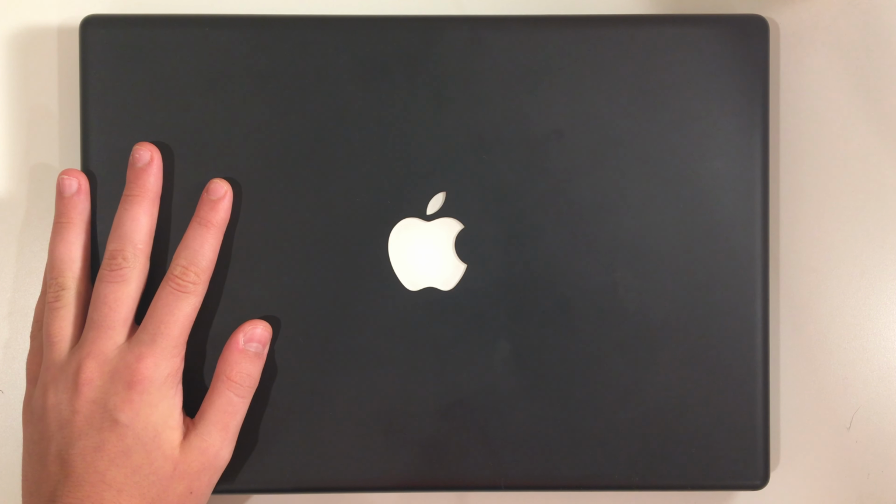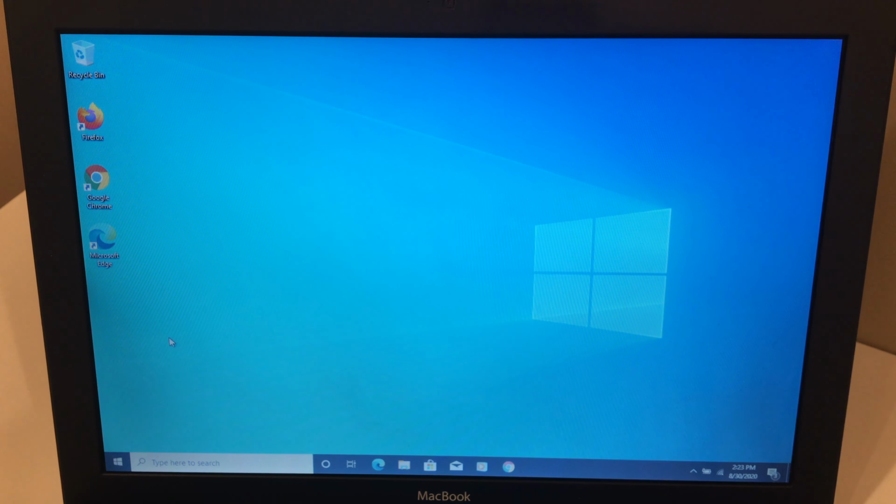Let's get right into it. So here we are on Windows 10 on my 2006 black MacBook with the original Core Duo in it. And you would probably think right off the bat that this thing is not the fastest, not great at Windows 10 usage, or nothing special at all. Well, you'd be correct in assuming that it's nothing special, but to say that it's completely unusable or that it's really, really slow, that's a little bit wrong because when I first installed Windows 10 on this, it wasn't very fast, but I used a Windows 10 debloat tool, and now it's way faster than when I first installed it.